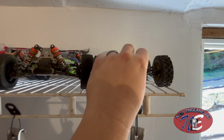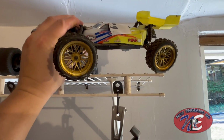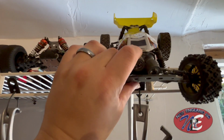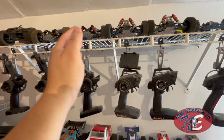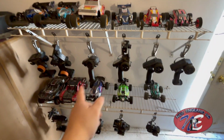It's a little bigger. This here is a modified Losi Mini B with custom wheels that I added, T-Bone Racing bumper. I also added some lights in the front from Amazon. This thing's a fun little speedster. It's all organized with each remote going with each car. Same on all the way down.